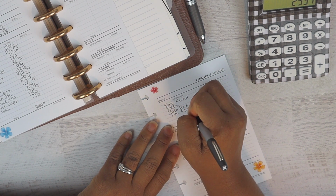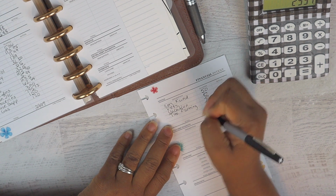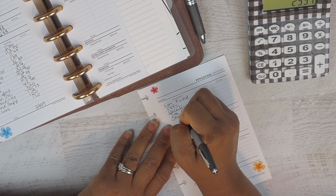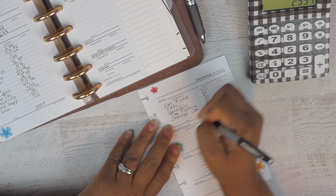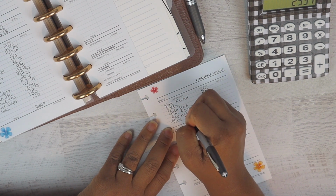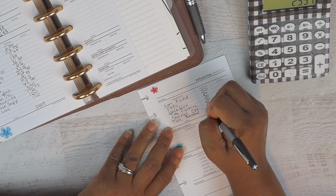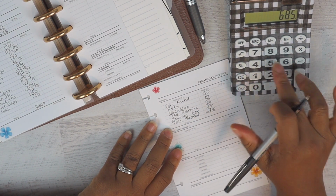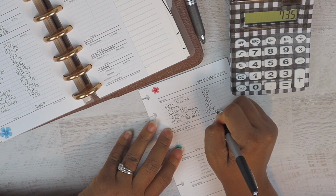So tax planning, that was another thing because we know we need to be prepared, because we don't want another bill where we can't write a check and be done with it. And then the tree removal. Now the tree removal, we're saying we're going to put $685 aside. So for the savings category, we're looking at $735.